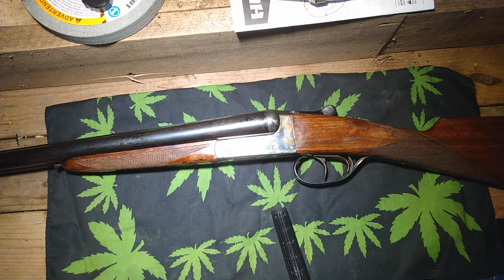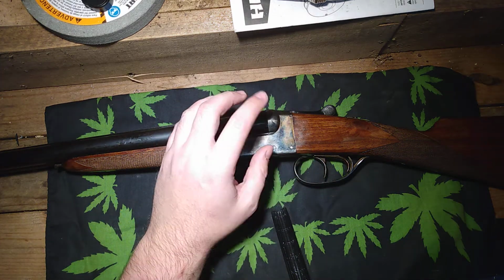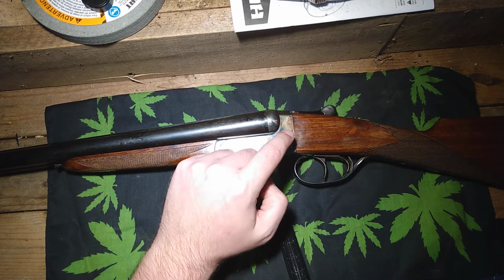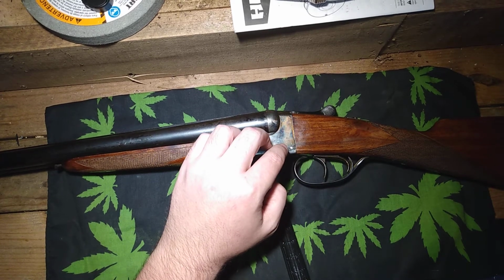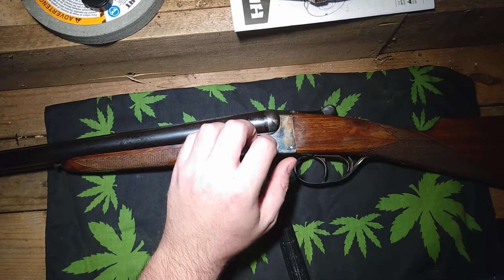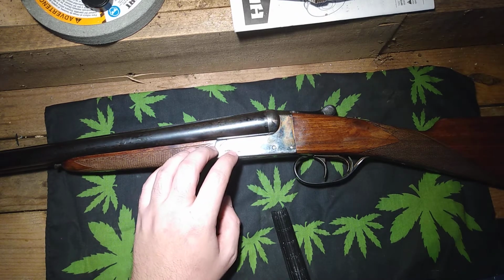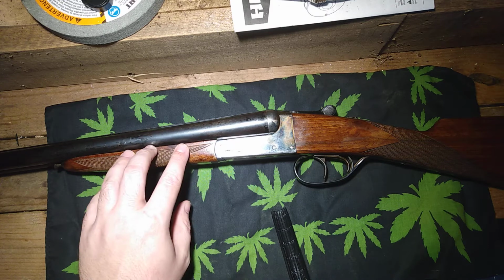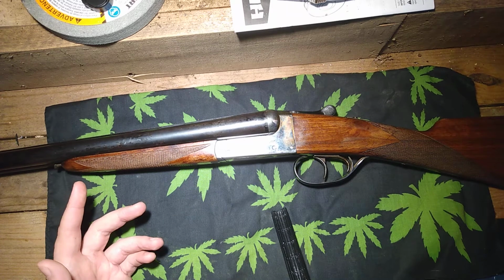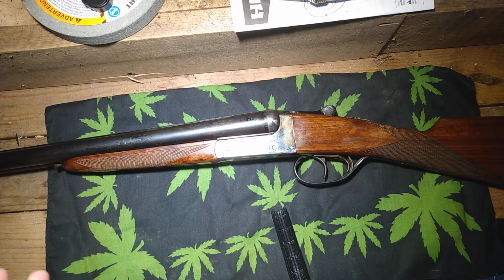So the side lock, the lock work, actually sits on the side of the action. The big thing with the side lock, there's an estimated 55 main parts, and a lot of pins and screws. It is super complicated, not only to manufacture, but to assemble, disassemble and reassemble. They're not as popular. People don't want to work on them, but they are super valuable.